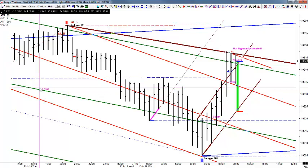So I know you might be tempted to say, well, with this frequency line right in front of you, really going to get short? Really? I mean, really going to get long? You're going to take a long right in front of this frequency line? Yes, I am. It's okay, because I've got a death stop here. It's only one stop. It's okay.